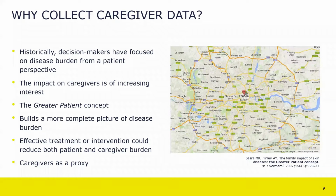And then one of the most important questions, why? Why are we interested in collecting caregiver data? Why is it most gaining in importance at the moment? So historically, decision makers focused largely around patient perspective when they were considering disease burden. So what's it like for a patient to live with a particular condition? How do various treatments or interventions change that experience for that patient?